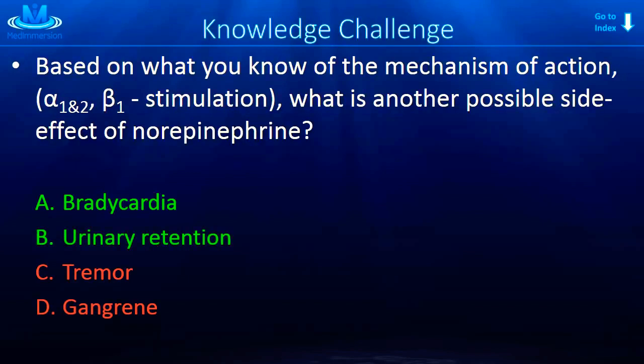Why is urinary retention a possible side effect? This is one of the problems of norepinephrine. It clamps down on things, not just vessels, but smooth muscle in general. And this includes the smooth muscle in the urine outflow tract. Think of this. What about the drug tamsulosin? Tamsulosin is often given to help patients with benign prostatic hyperplasia. Tamsulosin is an alpha-1 antagonist. So on the flip side of that coin, norepinephrine is an alpha-1 agonist. Therefore, it is going to be harder to pee when you're taking norepinephrine. Alright, so if you picked A and B, good job.